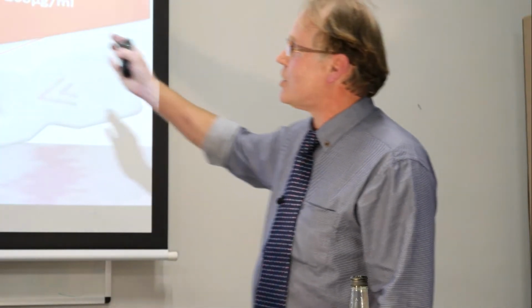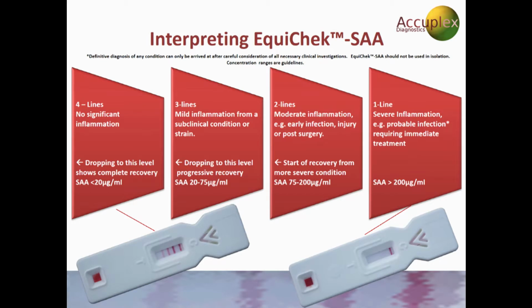Now, in terms of how do you use the test and how do you interpret it? There's a lot of information on the slide here, but if you look on the left-hand side, a normal healthy horse will produce a response like this. You'll get 4 clear bands coming up within 2-3 minutes and very clear at the 10 minutes. The only reason I say 10 minutes is it's a red dye that runs up and takes about 10 minutes to clear completely, but those lines become very clear within about 2-3 minutes.